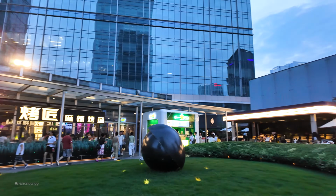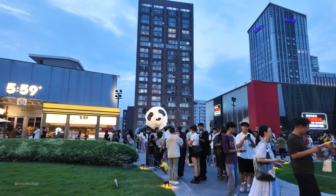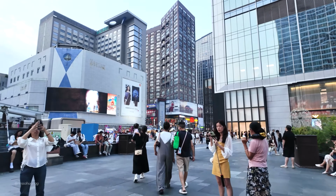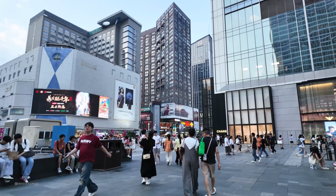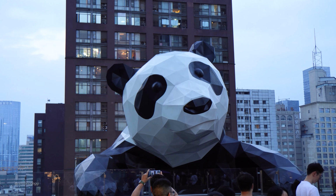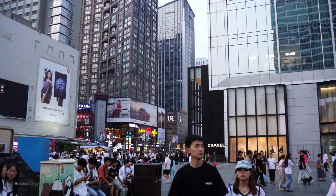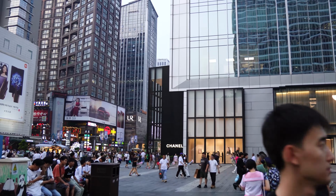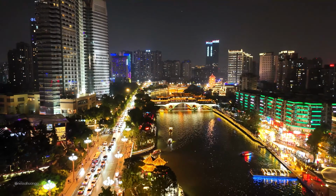In the Sky Garden, you will also see a lot of restaurants and small snack bars. And it's not only Chinese restaurants, there's a lot of Western restaurants here as well. You can literally spend the whole day exploring Taikoo Li, IFS, and Chunxi Road. This area is huge and there are so many things you can do here from shopping to eating. But this is not the only must-visit in Chengdu. Tomorrow, we will explore more of this city and show you its most famous and viral places on the internet.